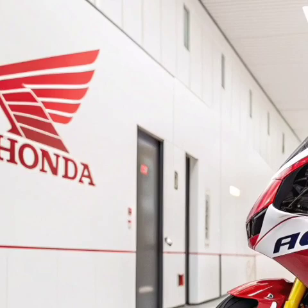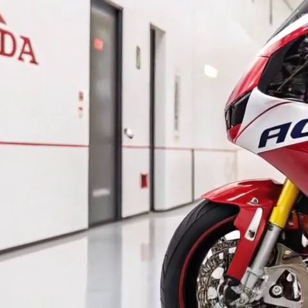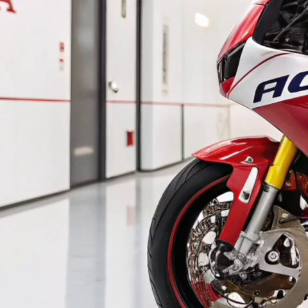And for the rest of us, it remains a symbol of aspiration, reminding us that sometimes, engineering isn't just about creating vehicles, it's about creating dreams.